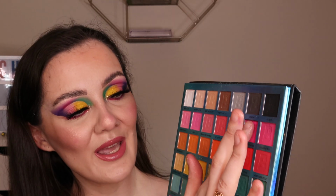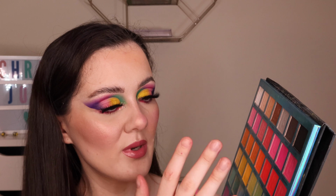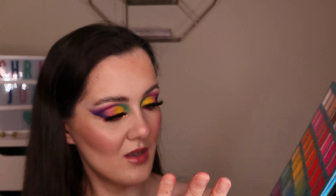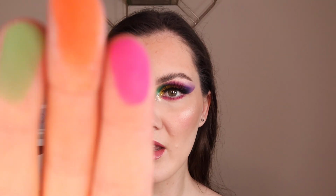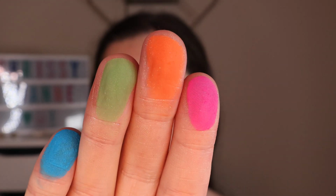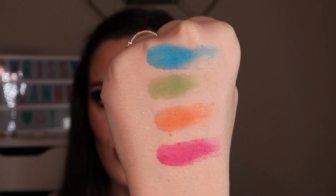First off, let's do Make Them Wink. Such a cute name. And then let's do Heat Wave. And then let's do Granny Smith and Pacific Dreams. And that is those four there. Some really gorgeous bright shades. And then that is those four swatched on my hand for you all.